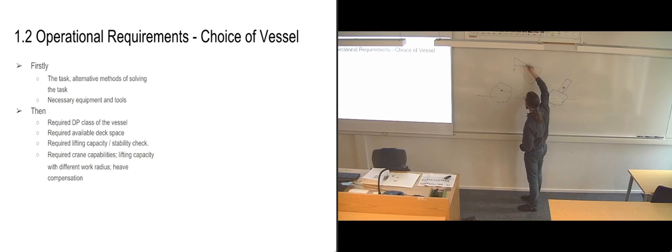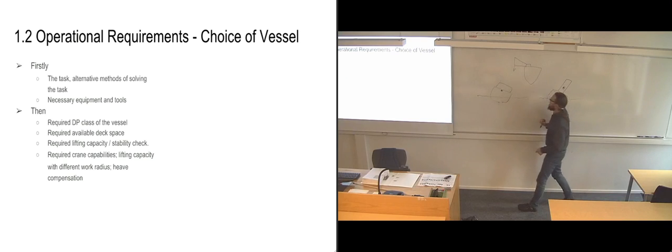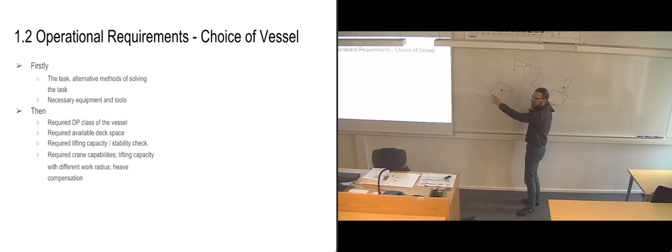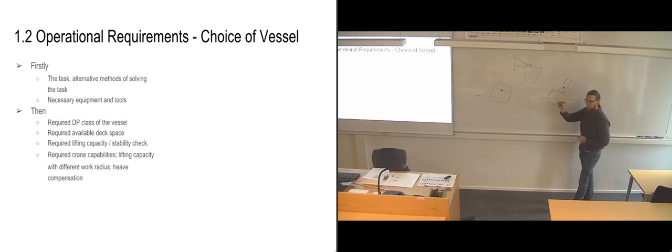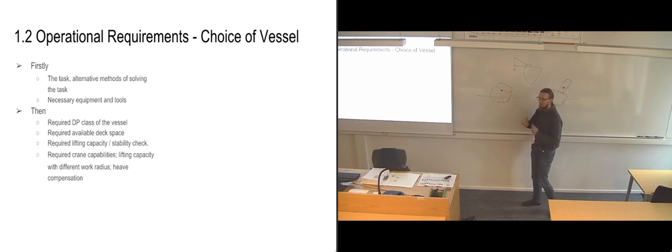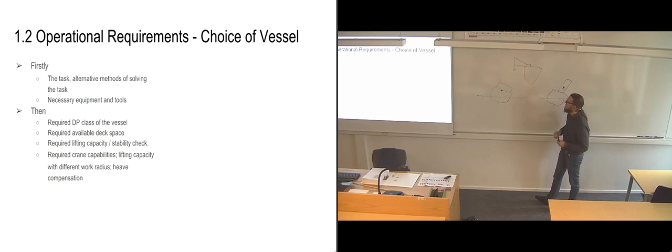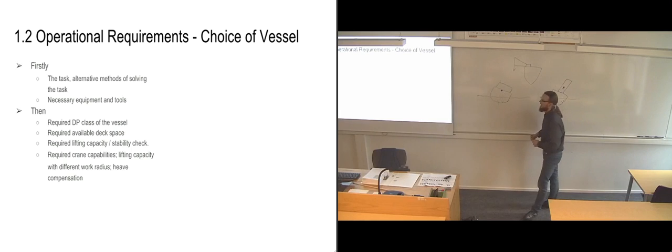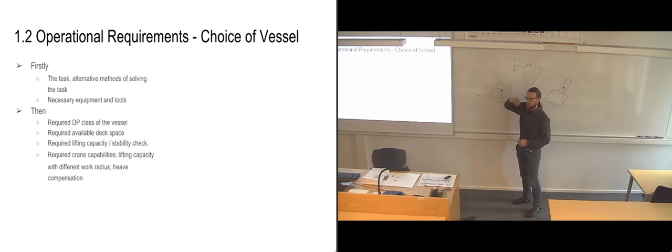And the further away this weight is from the crane itself, the more momentum we are going to expose the arm of the crane for. So the crane boom is going to be exposed to more momentum. And this means that often for cranes, they have a degrading lifting capacity the further away that you're lifting something.